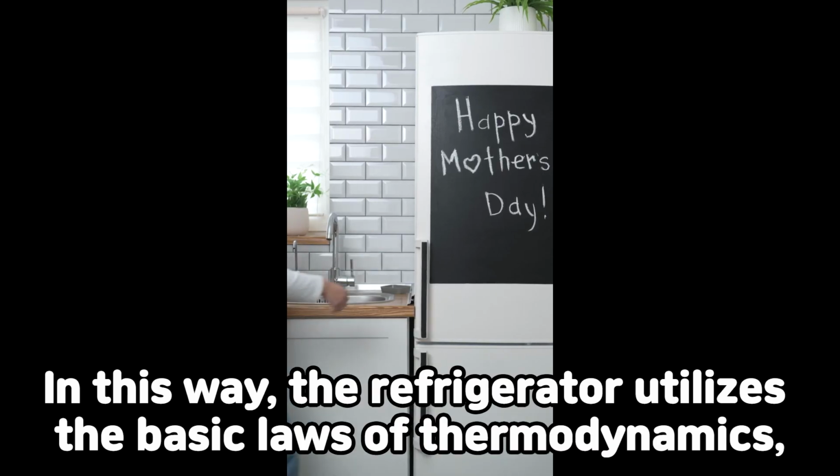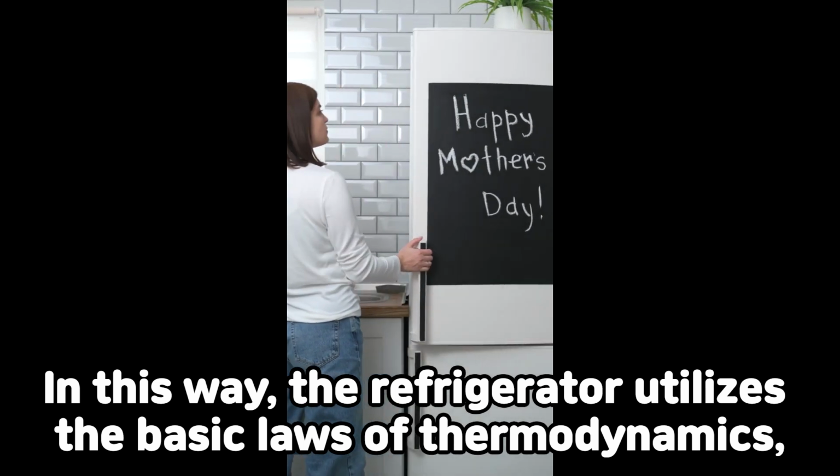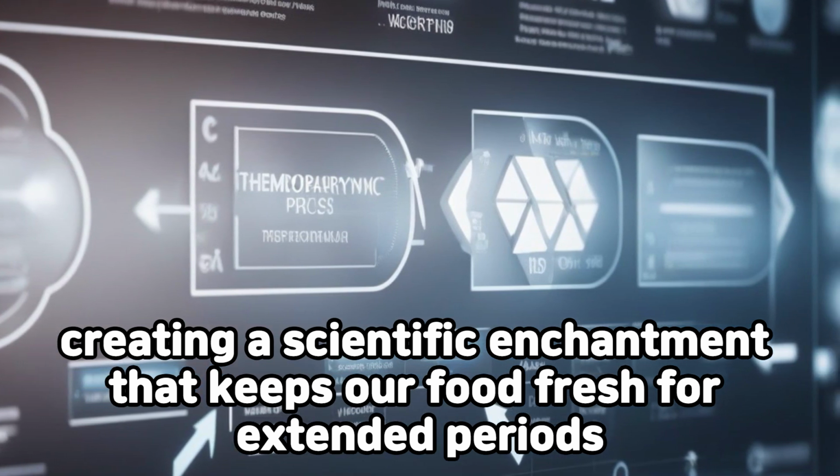In this way, the refrigerator utilizes the basic laws of thermodynamics, creating a scientific enchantment that keeps our food fresh for extended periods.